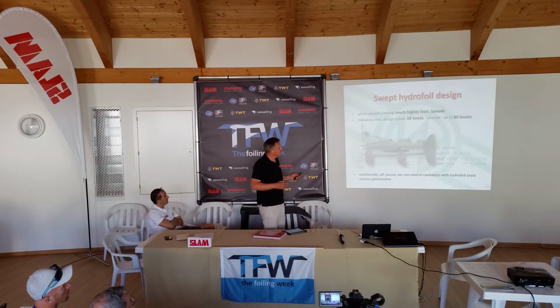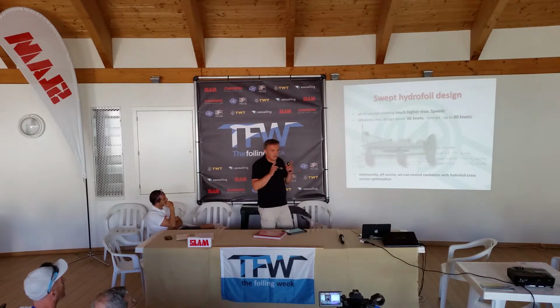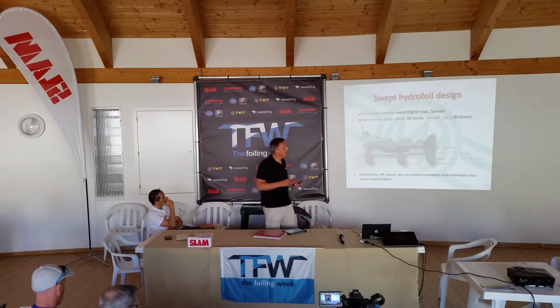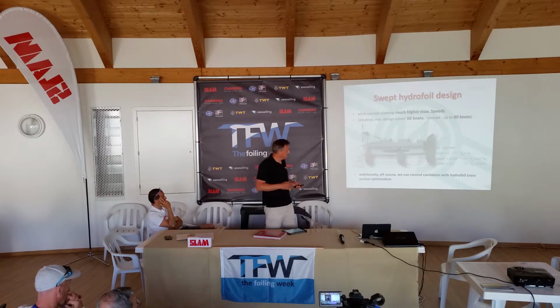Because of applying the swept angle to hydrofoils, we can reach much higher maximum speeds with the WFOIL concept than with other hydrofoil concepts. For example, now we're talking about the design speed of our Albatross, which is around 60 knots, and the concept theoretically can go up to 80 knots, maybe more, in general. Additionally, of course, we can control cavitation appearance with the hydrofoil cross-section optimization.